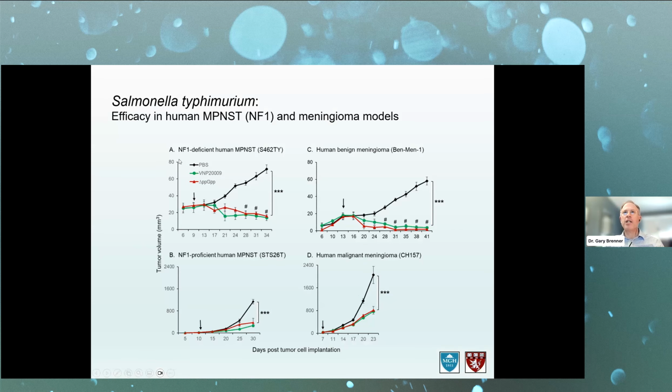I will also mention that we showed efficacy of bacterial treatment in both NF1 deficient and proficient models. So a malignant peripheral nerve sheath tumor model, which is an NF1 associated type of tumor. And we see clear efficacy. And also with meningiomas, both benign and malignant, because we want to try to expand this to other tumor types that affect NF2 and NF1 and schwannomatosis affected individuals.